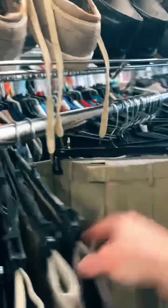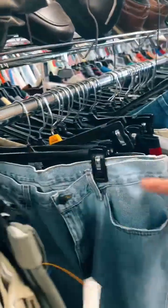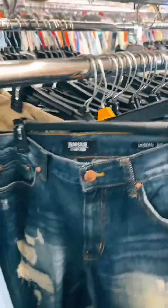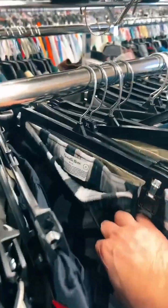I'm looking for wool. I'm looking for golf pants, hiking pants, corduroys, jeans. When I do these quick skims, that's what I'm looking for, and just unique kind of crazy stuff. Like Goodfellow. I don't pick up Goodfellow.